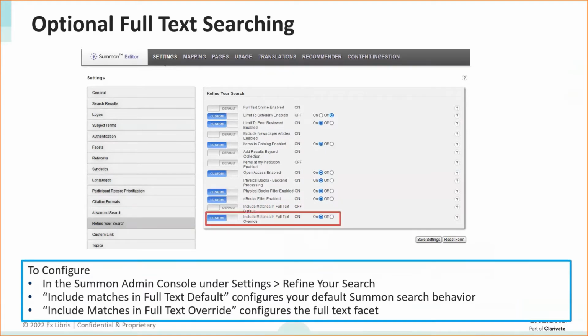And then you also have the include matches in full text override feature. This is the facet value that will appear under Refine Your Search and will allow people to include that full text search if they so choose.